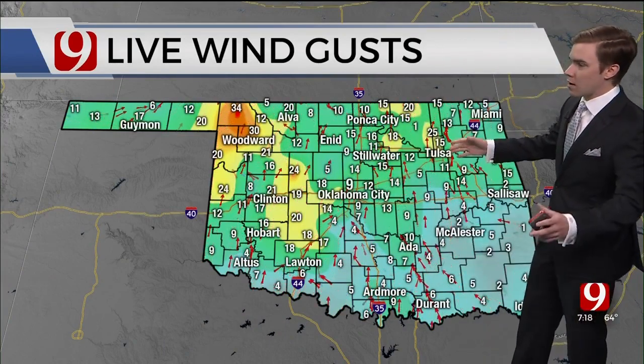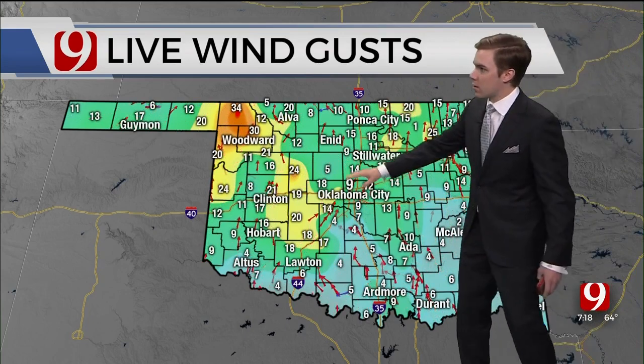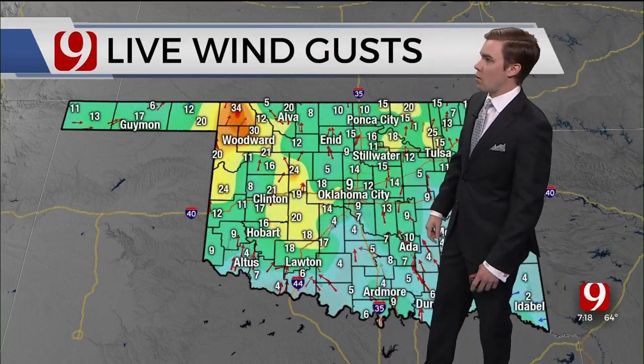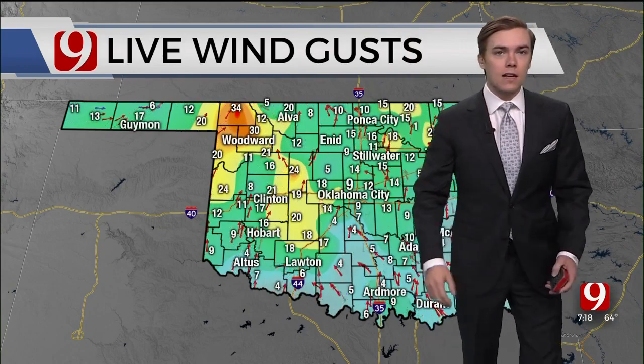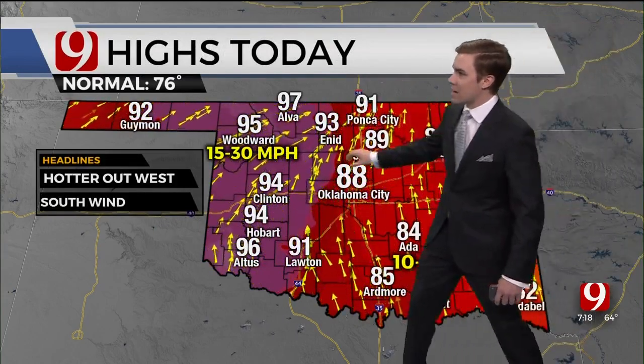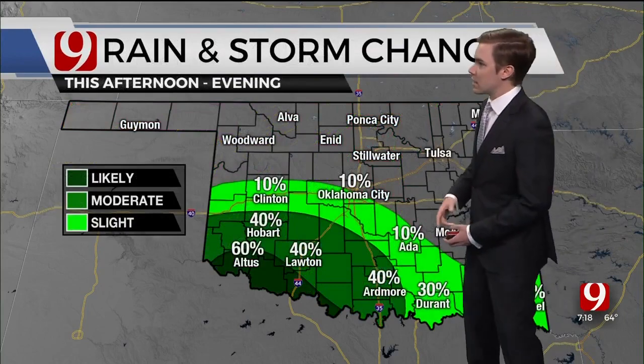Right now, for the most part, not as windy as it was yesterday morning here across central Oklahoma, but out to the northwest, Woodward, and areas to the northwest of that, gusts already 30 to 35 miles per hour. So it is another windy one. By the time we get to the afternoon, the winds will be sticking around. 88 here in Oklahoma City, so heating back up. Mid and upper 90s again across western Oklahoma, so hotter out there as we have seen lately.